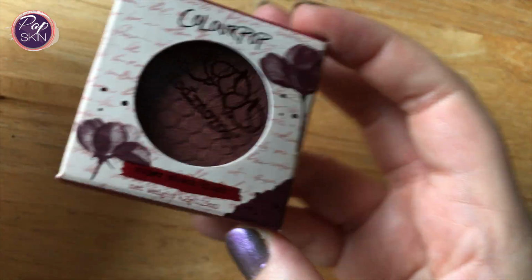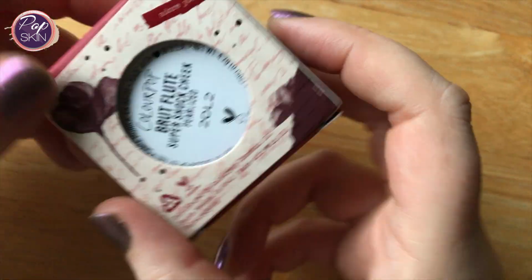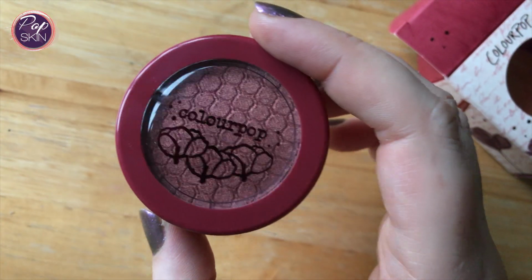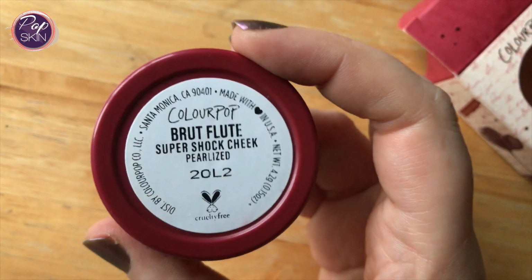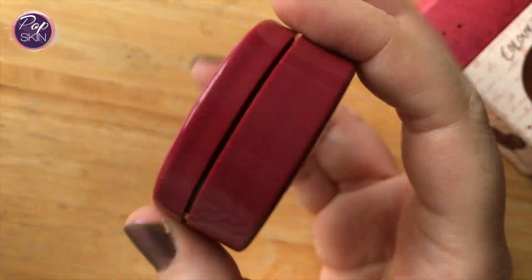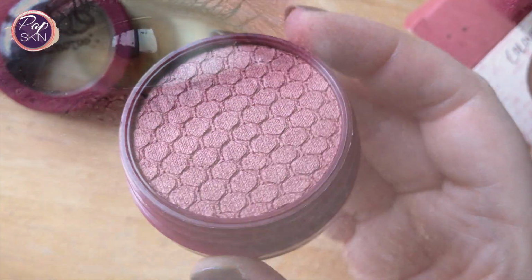The blush I chose from this collection is called Brute Flute. This is ColourPop's Super Shock blush formula. It's described as a pearlized finish, so it's like a fine shimmer shadow. It's not sparkly. It's like a nice satin glow finish. Again, I think the packaging is really sweet and pretty. This is how it looks on my cheeks.